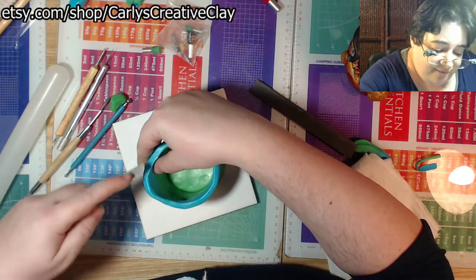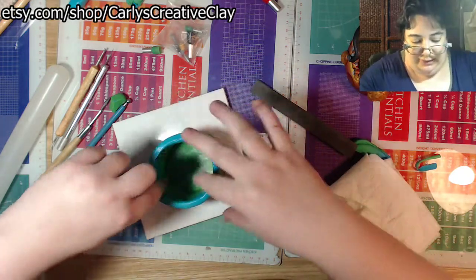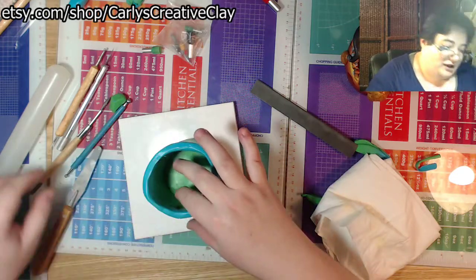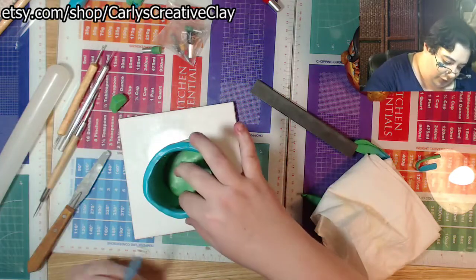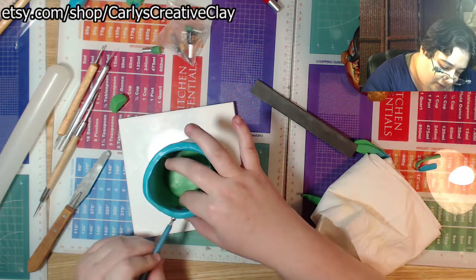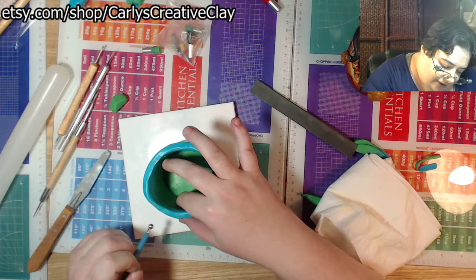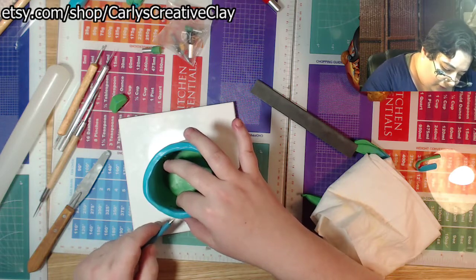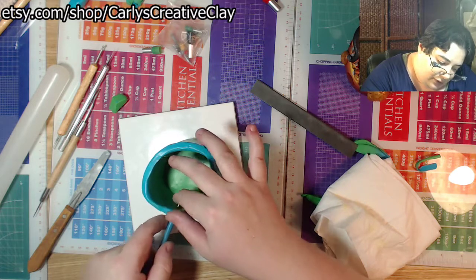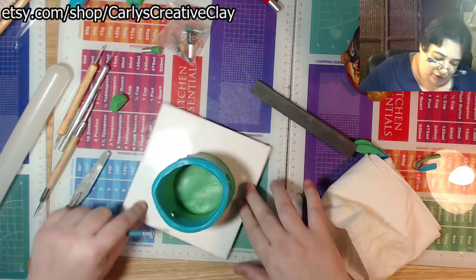Now, we ain't finished with the structural work yet. We just need to go through and make sure our trees still look like trees. So I'm going to use my ball tool just to smooth them in where I can see bits that don't look right. There we go. Bring you up. That looks more like a tree.